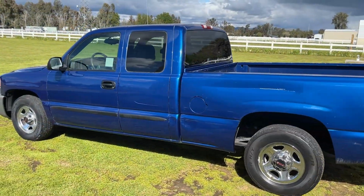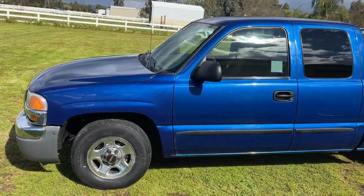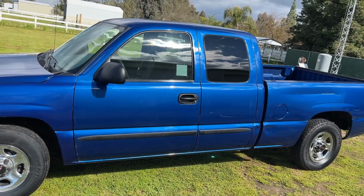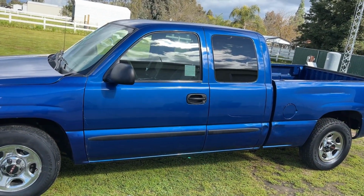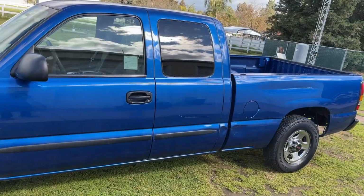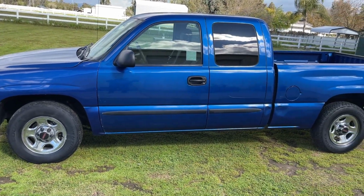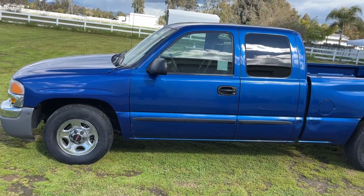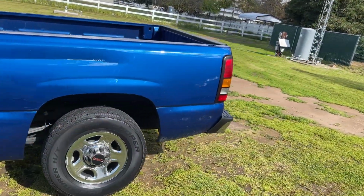And so the big reasons why I picked this up was because it is an 04 and it's got the 4-speed automatic in it, which those were, I mean, they weren't perfect by any stretch, but they were a lot more robust than the 6-speed GM decided to replace them with. They're also a lot cheaper to have work done to compared to the 6-speeds, at least that's what I've been told. And it doesn't have any of that cylinder deactivation crap in it. This truck does not have any of that crap in it.